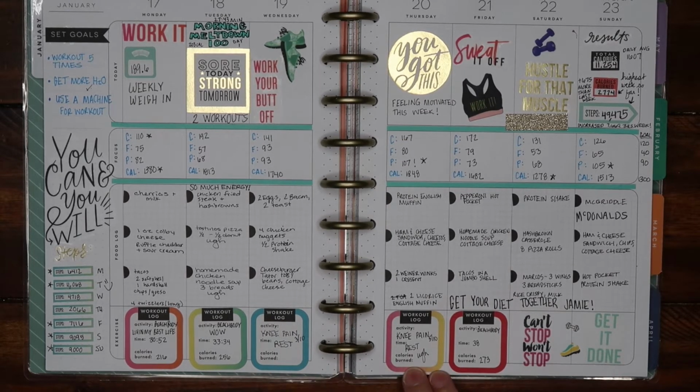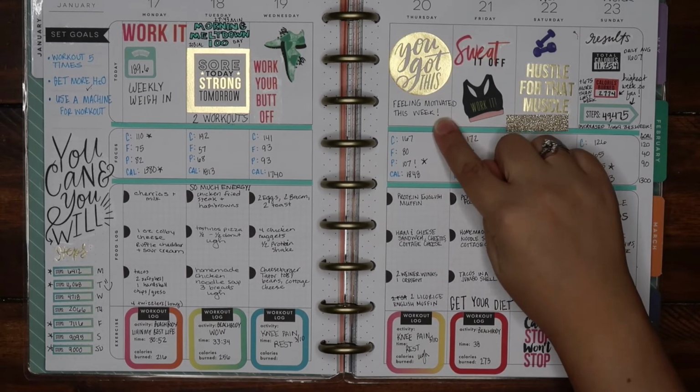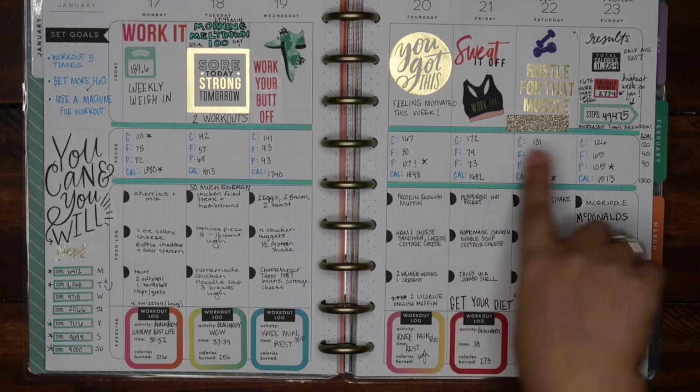And then the next day, same thing, knee pain, rest. That was a 5 out of 10, which is really bad for me, actually. Like, it was really painful. I kind of wanted to cry. I sat down, I iced it, massaged it, like did everything I was supposed to do. And I said, okay, hopefully this doesn't continue because I really want to work out again. And I've been loving working out. I did put, I'm feeling motivated this week.